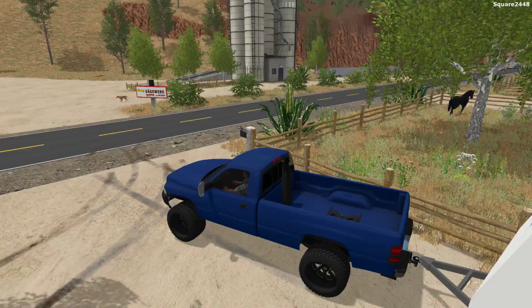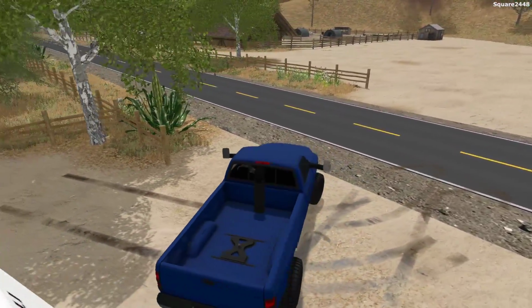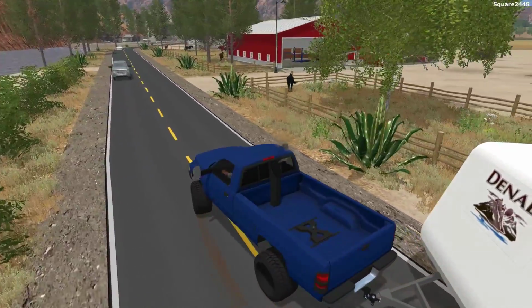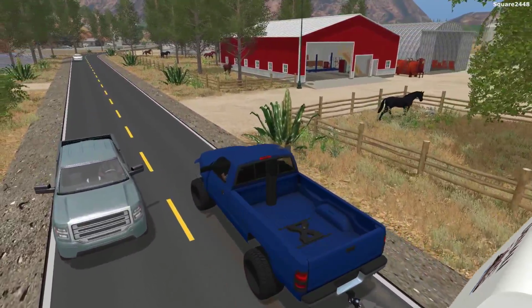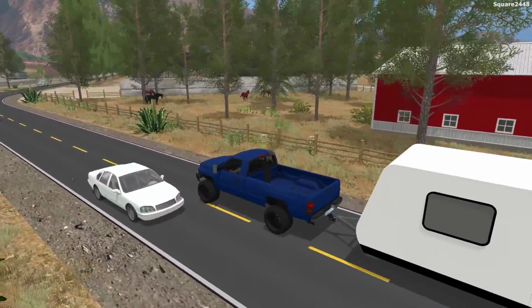We'll be hopping on the inside. We do have to watch out for this corner of the fence and our mailbox, and we'll be taking a right. But as you guys can see, this Colorado map is a very nice map. There's horses, there's dogs running around, and overall this is a very cool map, and we will be doing many more videos here on this map.